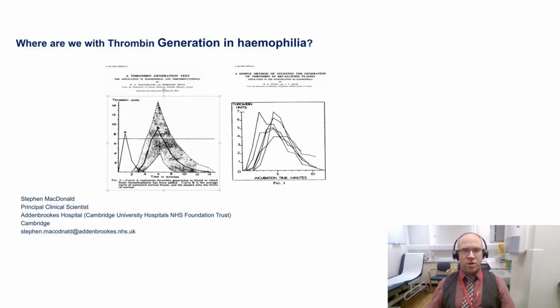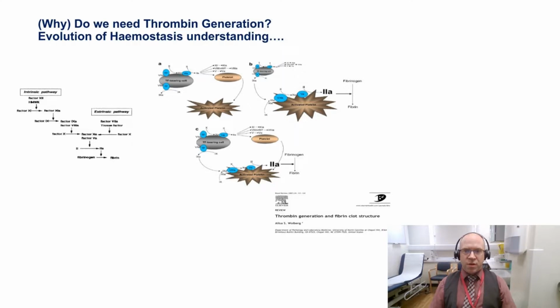So as an introduction, what is thrombin generation? Thrombin generation really encompasses the evolution of hemostasis processing and hemostasis testing in the laboratory over the many decades that we've been doing it now. Over 100 years ago, we were first conceptually thinking of hemostasis as being carried out by as few as four coagulation factors, factors 1, 2, 3, and 4, first described by Morawitz in 1905, being fibrinogen, prothrombin, tissue factor, and calcium.